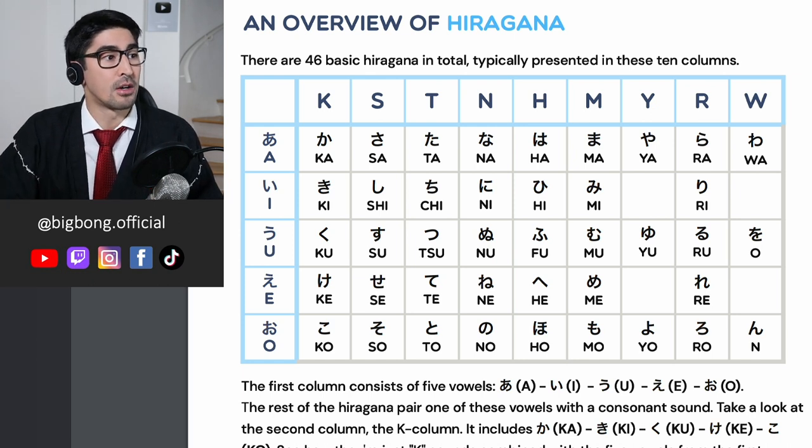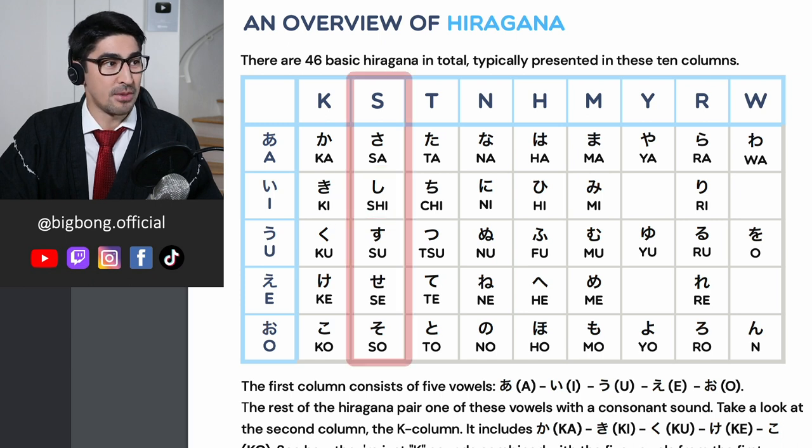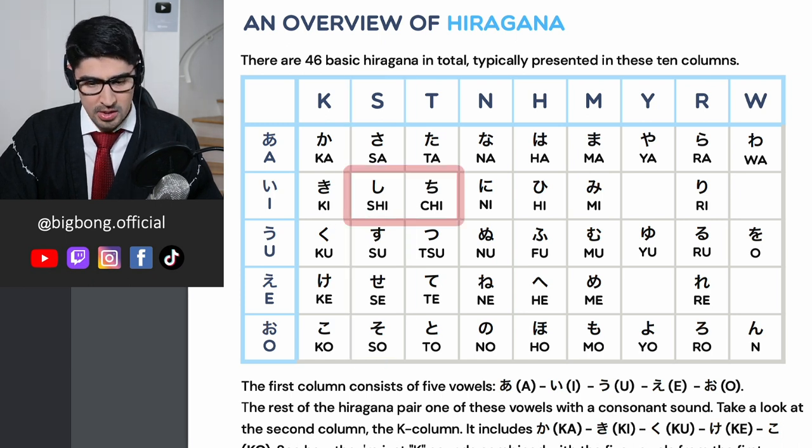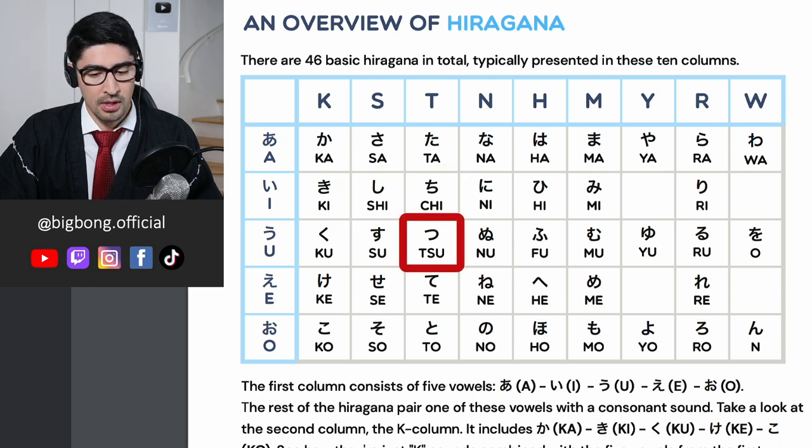Oh, actually, same here. Si doesn't exist in Japanese, so it's going to be shi. So if you want to have a Japanese accent while speaking English, then all the si you can replace by shi. Sa, shi, su, se, so. Shi and not si. Chi and not ti. And tsu and not tu.